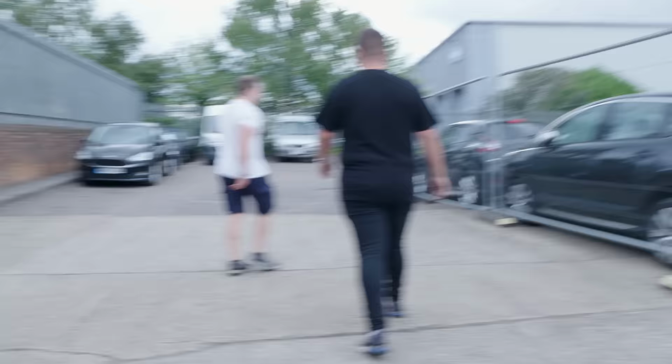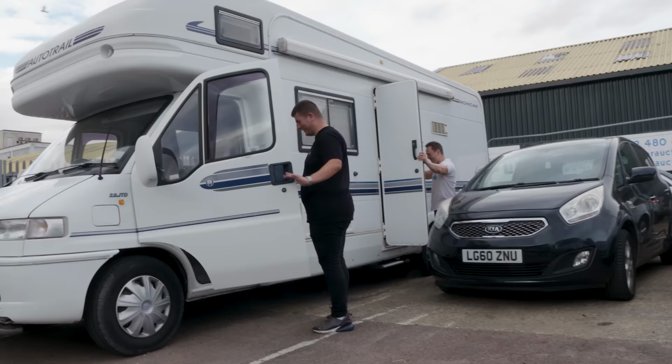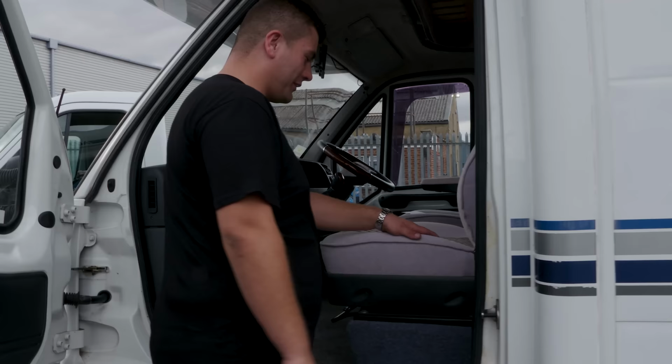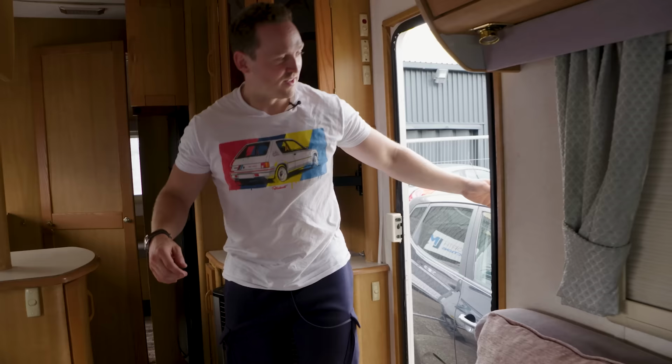Imagine. We could go away together. Oh, wow. Look at it. It's so big. Is it open? Oh, the wood. Look at the velour. It smells like holiday. This brings me back to being like 9 years old in the static caravans with mum.